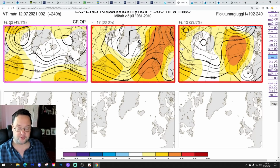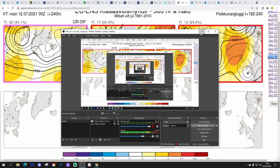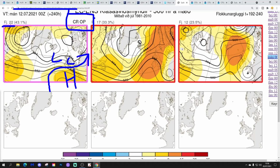Right, at that point, we'll have a look at the options on the table with the ECM ensembles. So these are the options within the ECM ensembles for day 10. It gets us to the 12th of July, as I've been saying. We have 22 members with above average heights just to our southwest, and we're still bringing in a bit of a flat westerly type flow. That does include the control and the operational run, so probably still rather on the showery side.